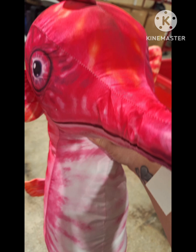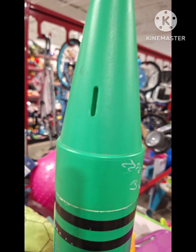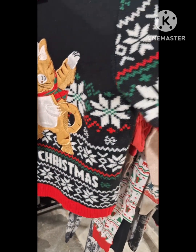So we left there and went to toys. If you want to commit self-harm, take your kids to the Red Racks toy section. $23 for this piggy bank. $23. I mean, it's cool, but come on.